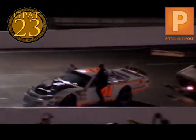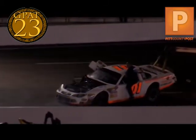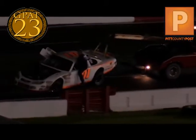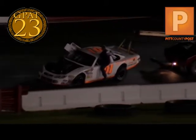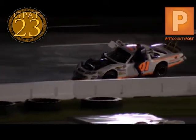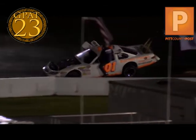You see the wrecker pulling away the Shiflett automobile. Rylan, you got a feel for Jeff Shiflett. He's a good guy. He's a good racer, and he was just a victim of circumstance there. Yeah, he just was in the wrong place at the wrong time. That's part of racing, though, and that car is really torn up. It's going to be a lot of hours in the shop.